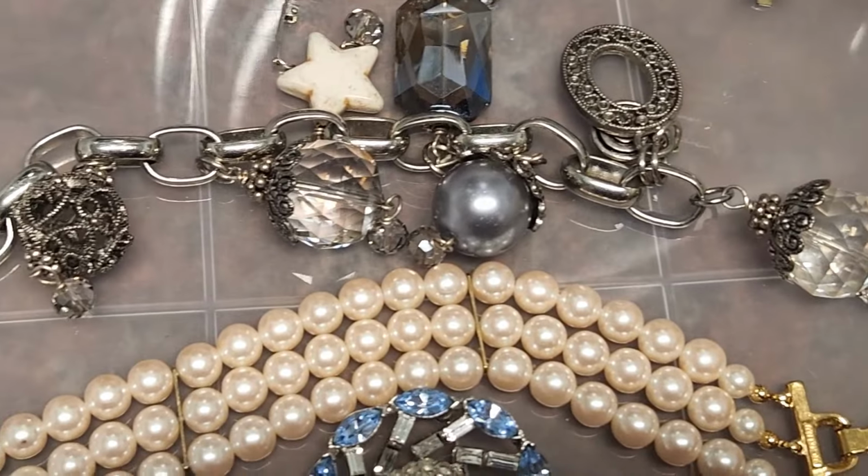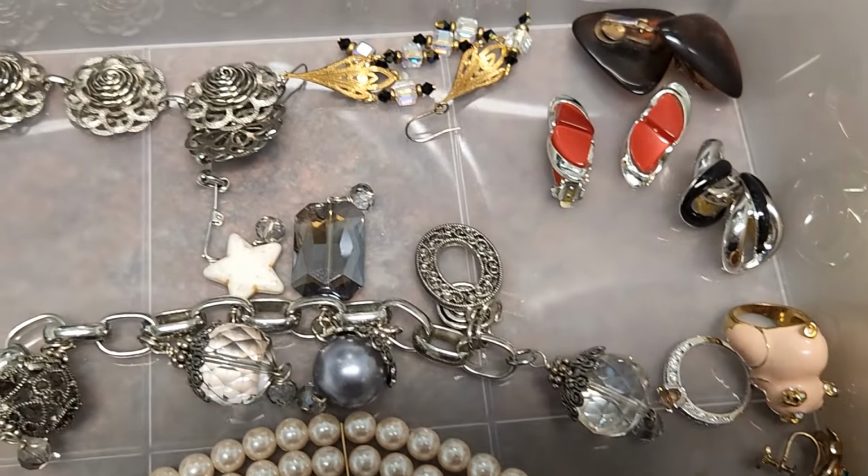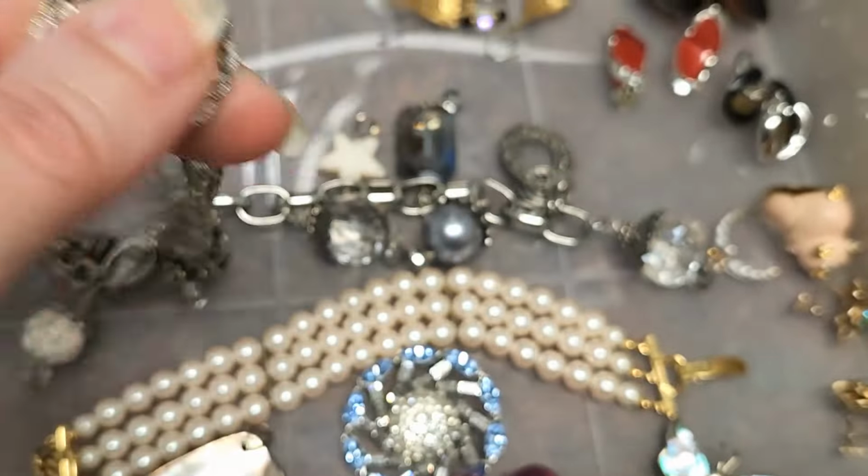This was a fun charm bracelet with chunky dangles. And this one's pretty too. This has a nice rosette design.